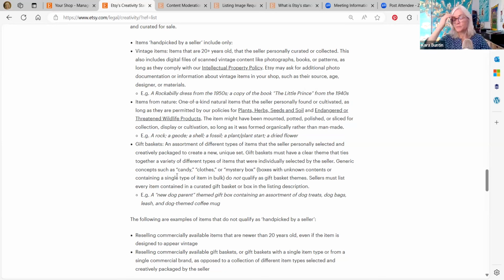This is the one that makes my head hurt because when they made this announcement, they said, we have not changed what is allowed to be sold on Etsy. That was straight up not true because this is different. This is different. And this opens the door to so much.